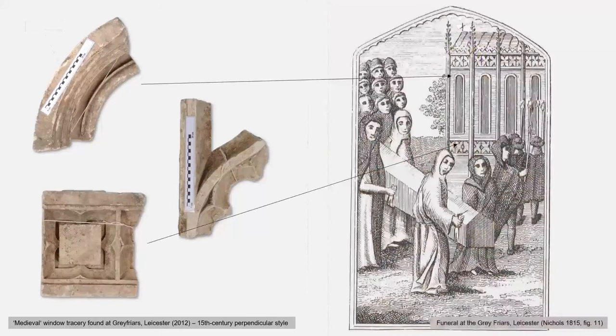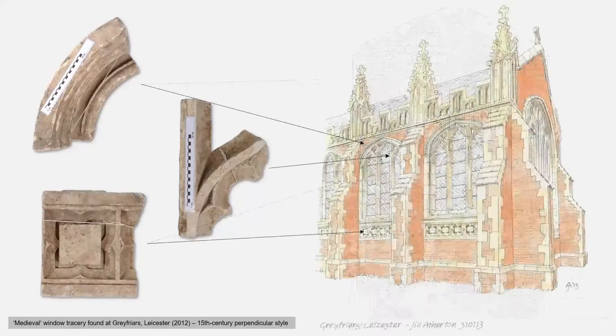It also seemed to fit into this engraving of a lost illumination from John Nichols' work, supposedly representing the Grey Friars in Leicester. And you seem to have some similarities there in some of the architectural details that this bit of building was showing. And so that then leads to this drawing being created, a reconstruction of the window. And it is an accurate reconstruction of the window. There's nothing wrong with that. It's just the context of the window is wrong.